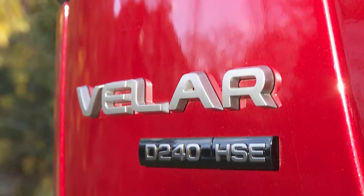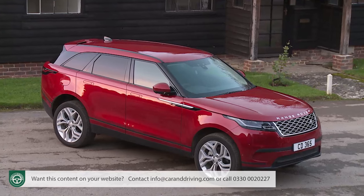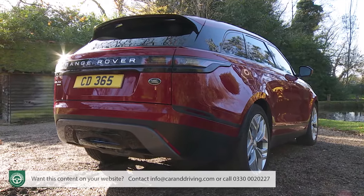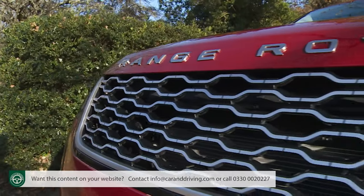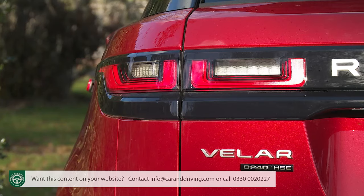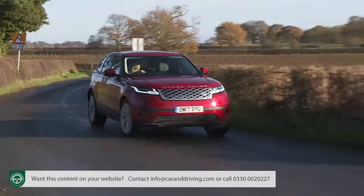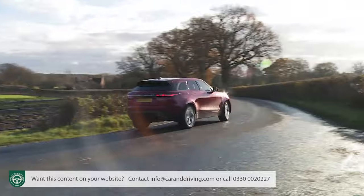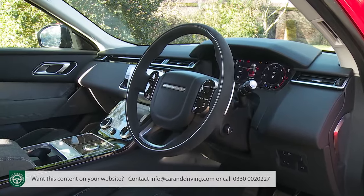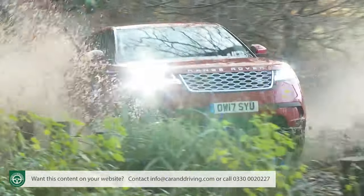The Velar is the Range Rover brand's long-awaited fourth model. Equally long-awaited has been a larger contender from the Solihull maker's lineup, fully able to properly take on executive segment German premium SUV rivals in terms of tarmac drive dynamics. This, apparently, is that car. Stylishly packaged, beautifully built, and on paper at least, very desirable indeed.